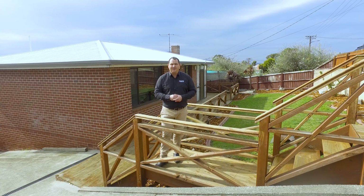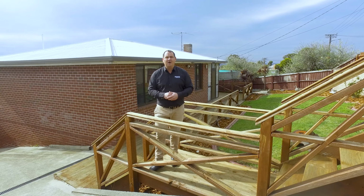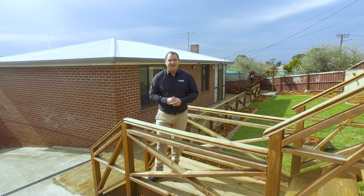We're around 20 minutes away from Hobart CBD. We've got a 3-bedroom brick family home, lovely large open plan living with new flooring, paint and also a renovated bathroom. Let's go in and take a look.